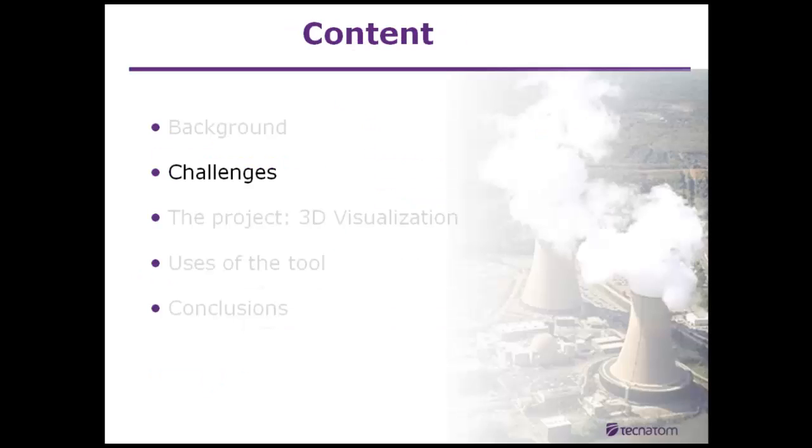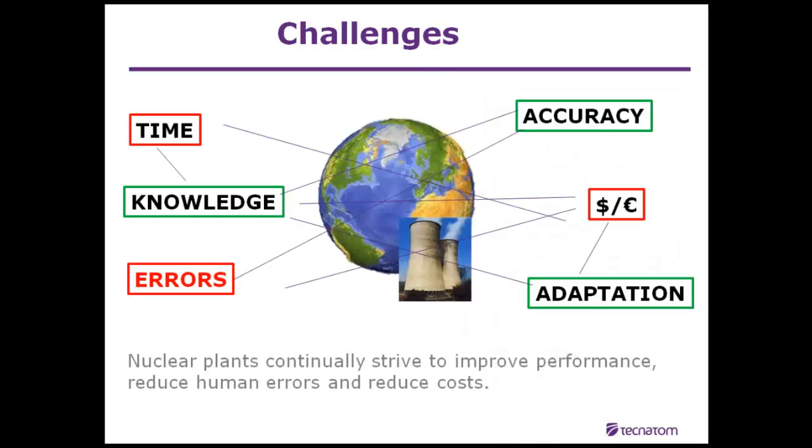Now, let's move to the difficulties and challenges. The first challenge I'm going to talk about is the needs of the companies. Concepts such as spending less time, acquisition of high level of knowledge, reducing mistakes, looking for data accuracy, spending less money, or adapting of the specific needs of clients are concepts with which all of us are familiarized in order to improve productivity or performance of all types of companies.